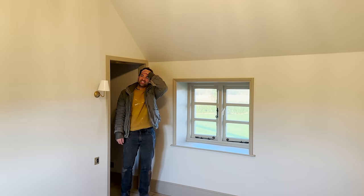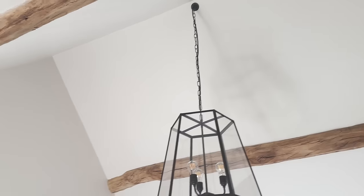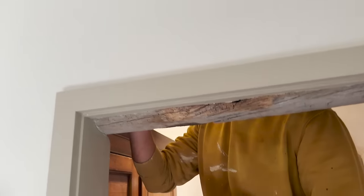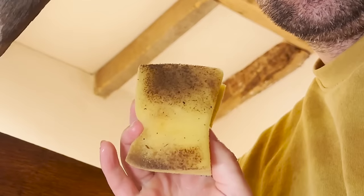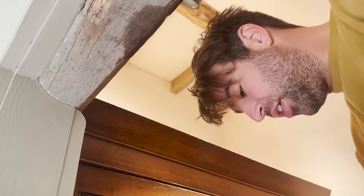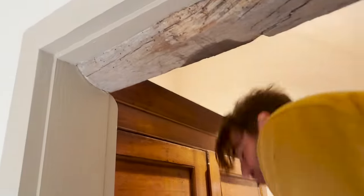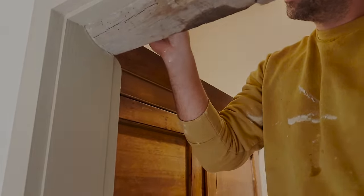Oh my goodness. So everyone is so obsessed with either staining or waxing or doing whatever you need to do to the beams, but if you don't touch them and they're up high, just leave them as they are. All we do is soapy water, and especially in the corners, you just dab it. Filthy. And then you get more soapy water. But they come up really well. And you only really need to wax or stain them if people are going to touch them and get their dirty mitts all over them.